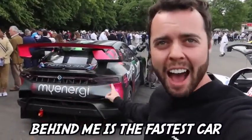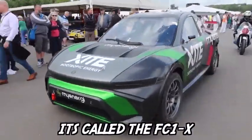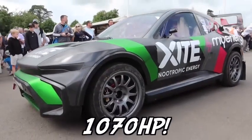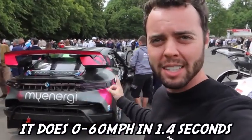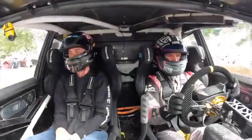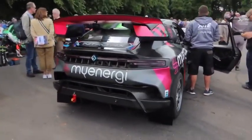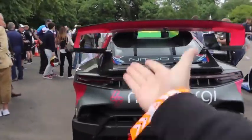Behind me is the fastest car I have ever been in. It's called the FC1. It's an all-electric rally car with 1,070 horsepower. And get this, it does 0 to 60 miles an hour in 1.4 seconds. That's right, not 2.4, 1.4 seconds. It's all-wheel drive and can pull 3 Gs in the corner, and we're about to go up the hill.